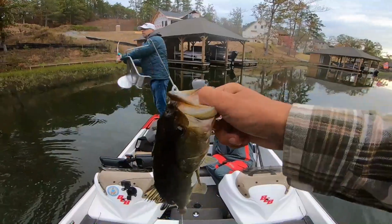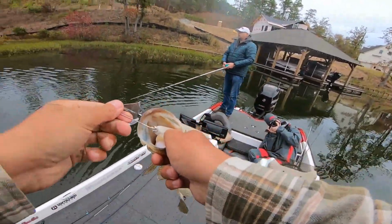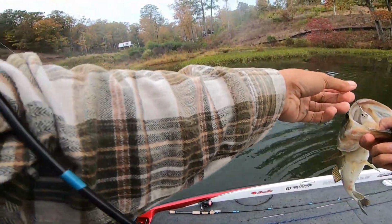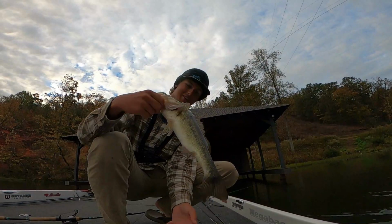Here we go. He just kind of sucked it in. You didn't even hear that bite, did you? No. Yeah, I bet you guys didn't even know I got bit. Buzzbait eaters this morning, guys. Long and lean.